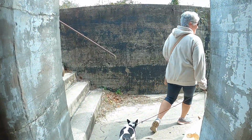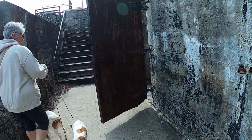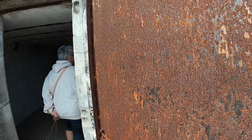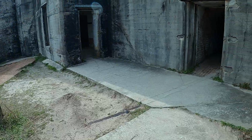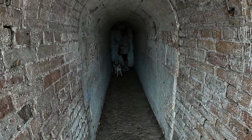Maybe the batteries are... These are four shelves. Look at the door on this. That's solid. Eric, I'm coming. I'm gonna get the flashlight out. Oh, is it dark in here? Oh yeah.